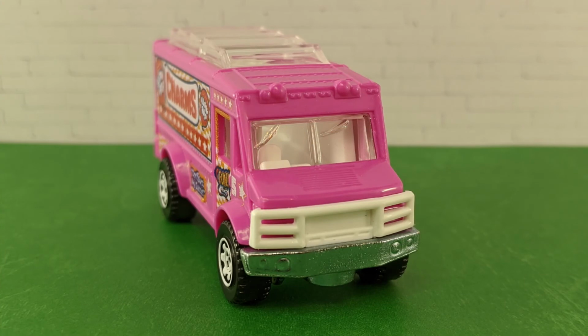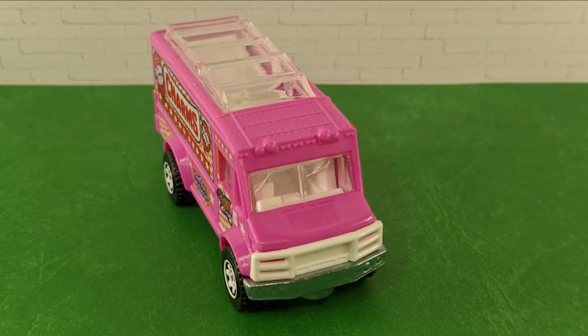In my opinion, this is a great Charms Pop release of this truck. If you haven't had them, Charms Pops contain a bubblegum center. So after you eat all of the outside lollipop, you are left with a piece of gum. I think that's why the bubblegum pink paint job was a great choice. The base is unpainted metal, the only metal on this casting, and the interior is bright white, which you can see amazingly well through that clear windshield and roof piece.